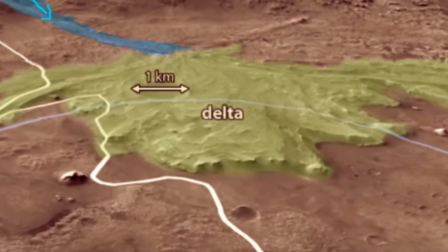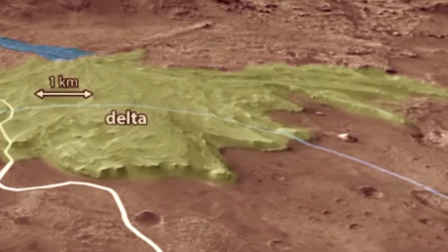But as the river meets the lake, the water slows down and loses a lot of its ability to carry sediment. And so it drops it, and that's what's formed the delta, the big, weird-looking deposition area of dirt, of sediment, because the river has lost its ability to carry it.